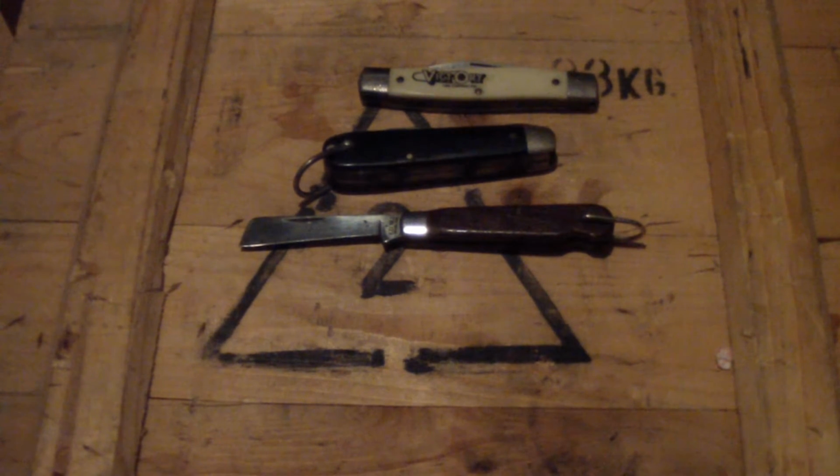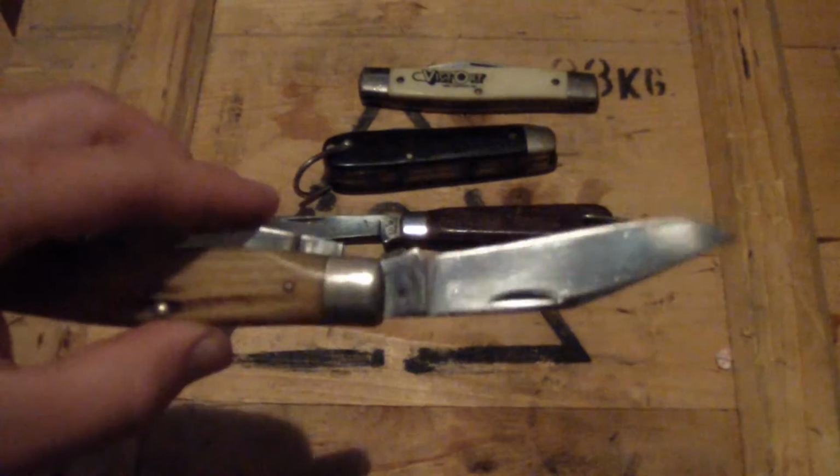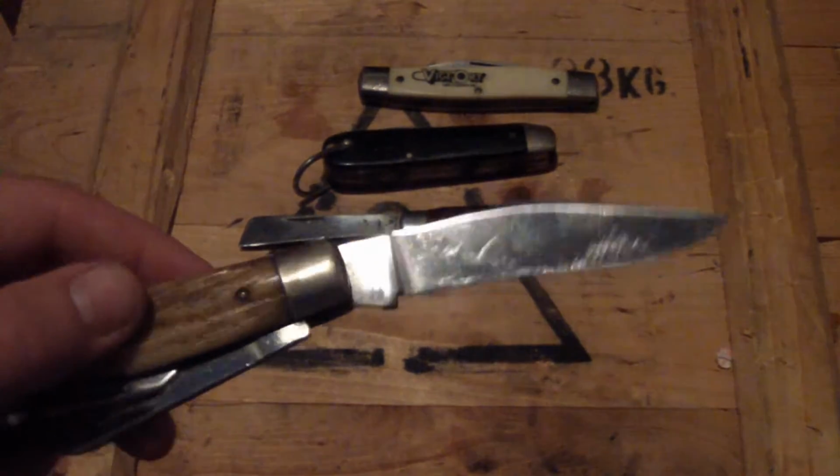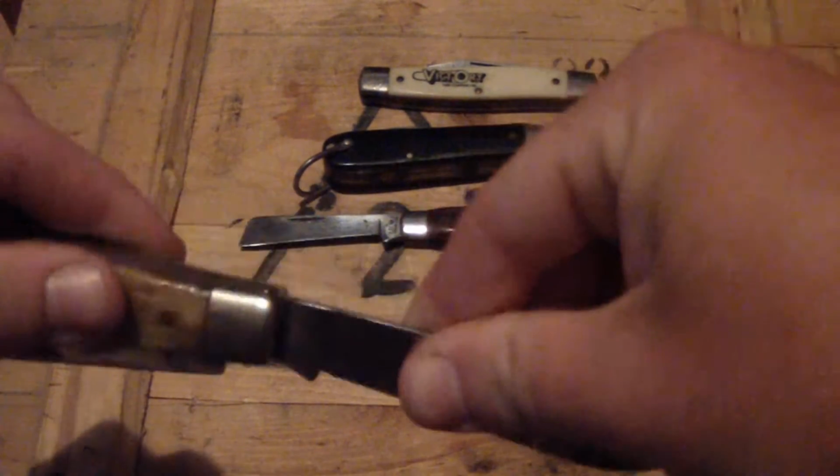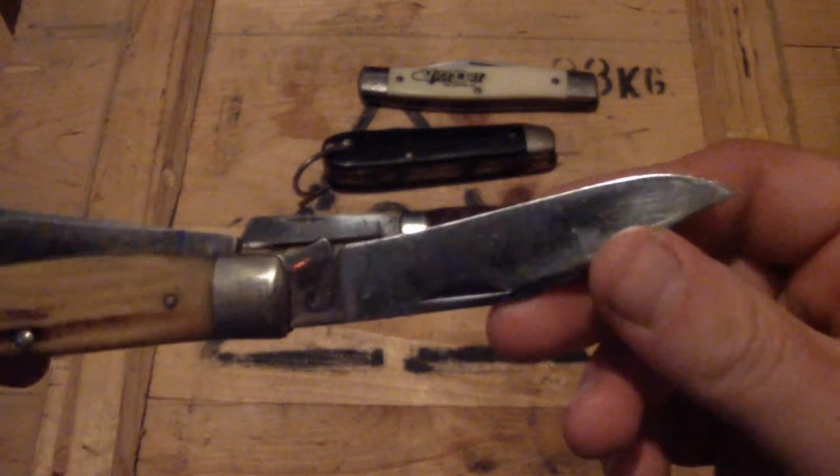The next one I upgraded to is a little bit nicer. I actually don't know what the make on this one is. I don't know, maybe somebody can tell me. But this is the next one I carried for a while. I think I carried this one for about a year. It's just your average folder. It's a nice little knife.